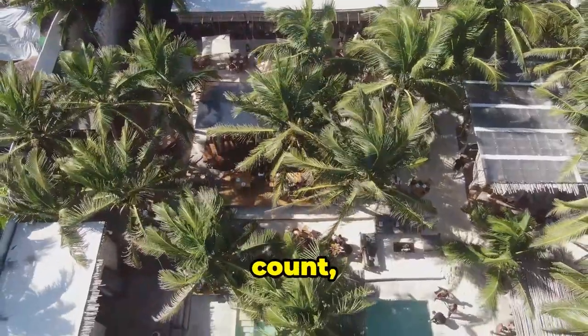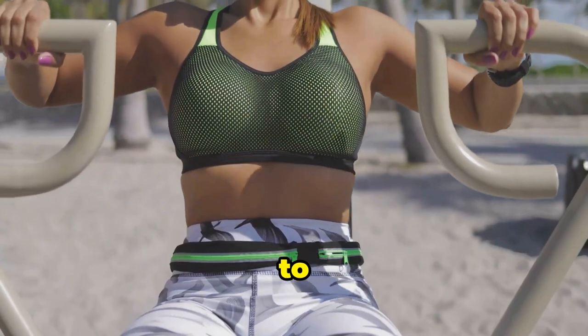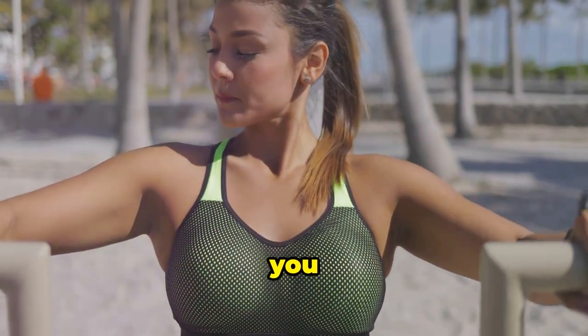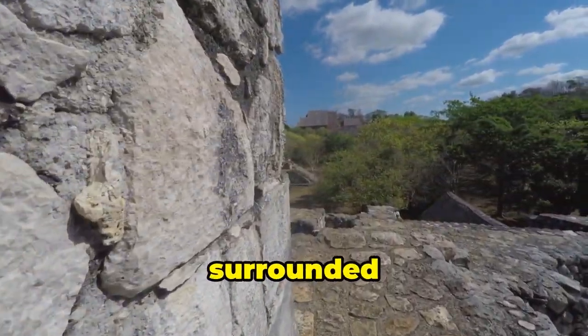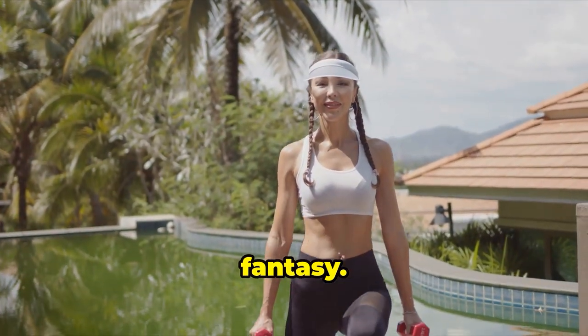Vacation calories don't count, especially when you're sipping margaritas on the beach all day. But if you want to show off your sexy workout gear, then honey, do I have a treat for you? Jungle Gym! Forget everything you know about gyms, because Jungle Gym is like nothing you've ever seen before. Imagine working out in the jungle, surrounded by lush greenery, with ocean waves in the distance. It's like stepping into a fitness fantasy.